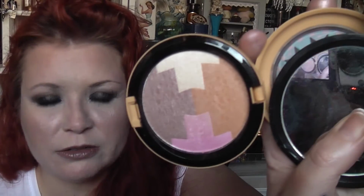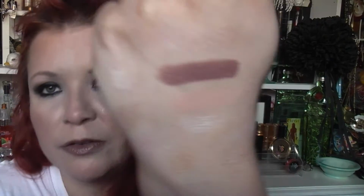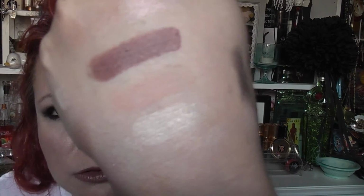The smaller shades are the icy pink and the creamy, well, it's kind of like a white gold. I think when you swatch it though, it just comes up more white. Although no, it is quite a goldy shade. I want to see if I can show you that better. Yeah, I've swatched it there. It is kind of a goldy shade. It's almost like Sin from Urban Decay, in fairness, but it's a little whiter.